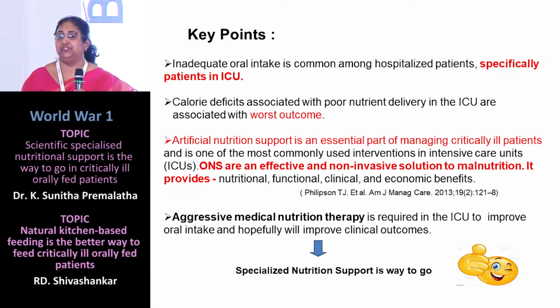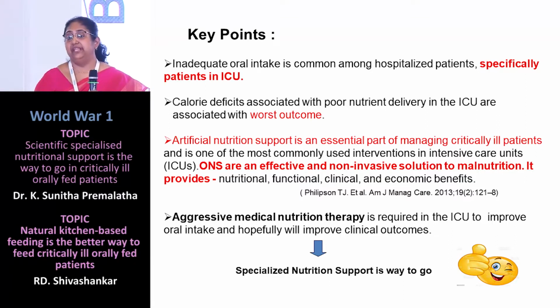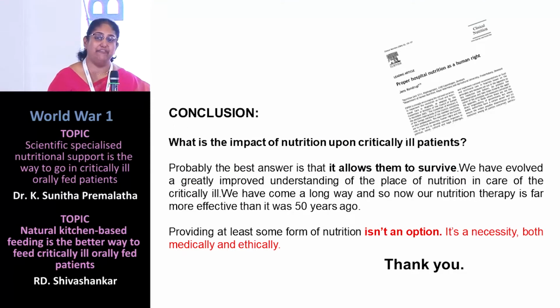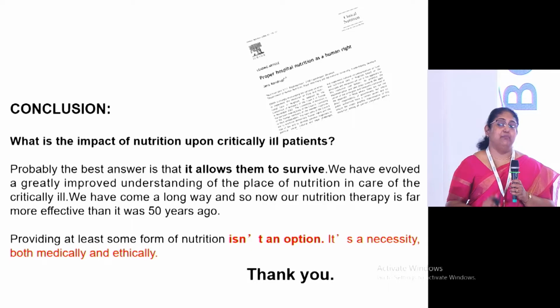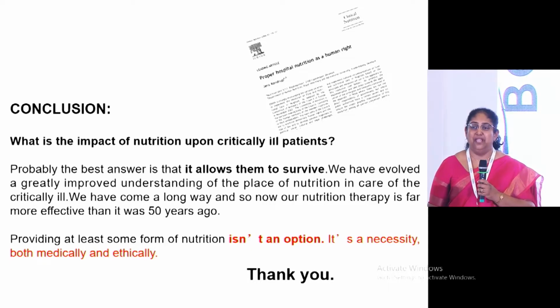Aggressive medical nutrition, individualized, as rightly pointed out. Not one size will fit everyone, but it is personalized individual nutrition. That's medical nutrition therapy, and hopefully that will improve their outcome. I think that's the way to go, specialized nutrition therapy. And if someone asks me what is the impact of nutrition on critically ill, I would say at least it will help them to survive. It isn't an option, but a necessity, both medically as well as ethically. That's the way forward that we have to go.